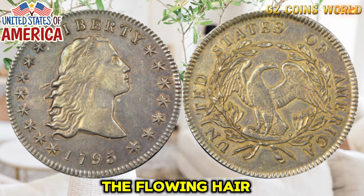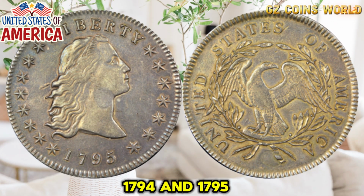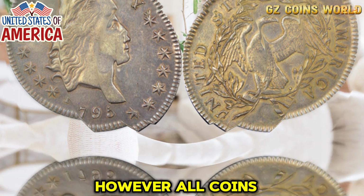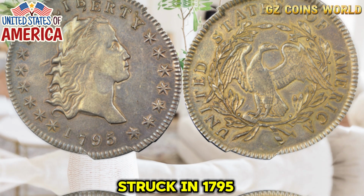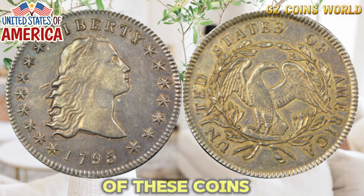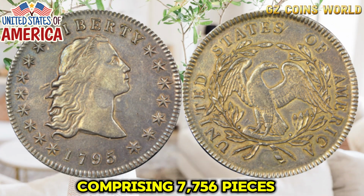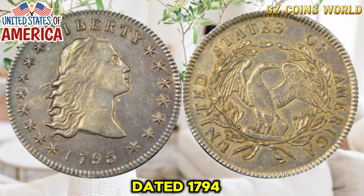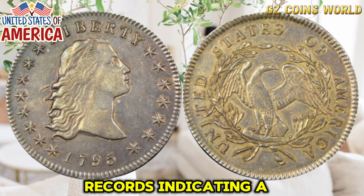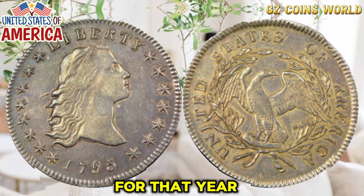Chapter number 4: Mintage and Production Details. The production of the flowing hair half dime spanned 2 years, 1794 and 1795. However, all coins bearing the 1794 date were actually struck in 1795. The initial delivery of these coins occurred on March 30, 1795, comprising 7,756 pieces dated 1794. Subsequent mintages bore the 1795 date, with records indicating a total production of 78,660 coins for that year.